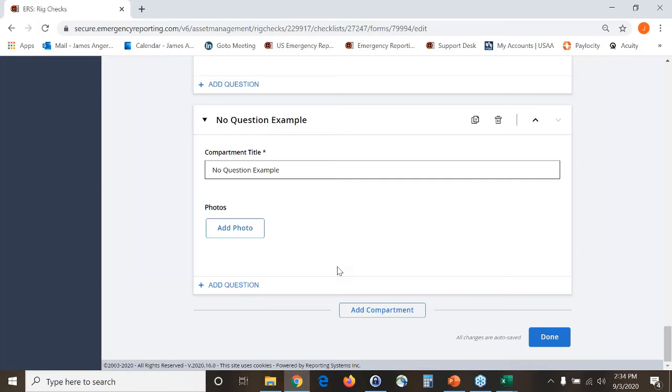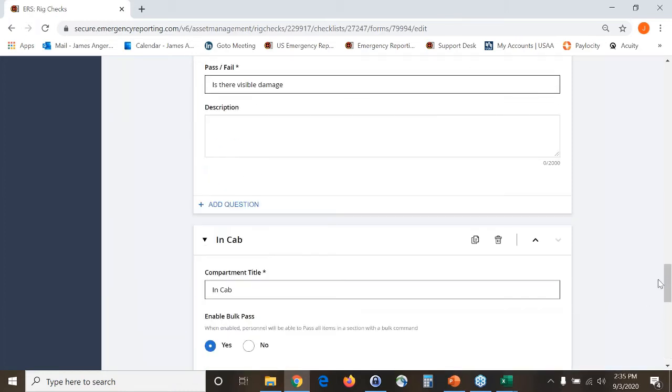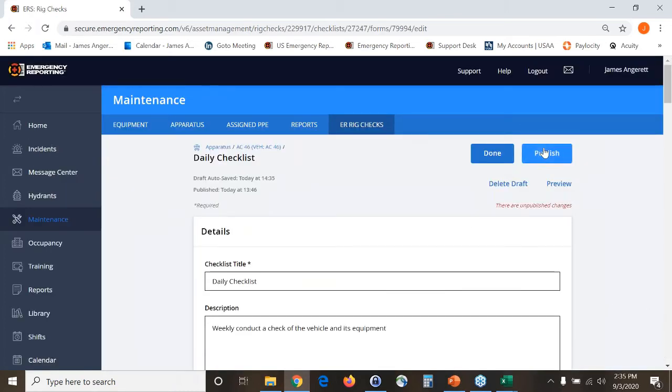Next thing, come in. As soon as you get to each compartment, make sure that you see a question associated with it. If you run into this example right here, where it's either a duplicate compartment or a compartment with no question, just simply come in, delete that one, or add a question to it. Then you're done. Come back up, republish the checklist.